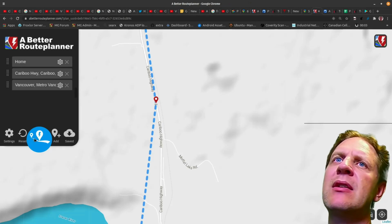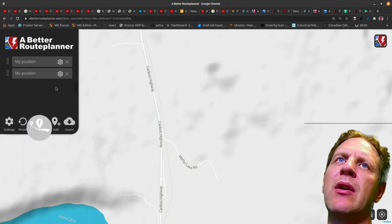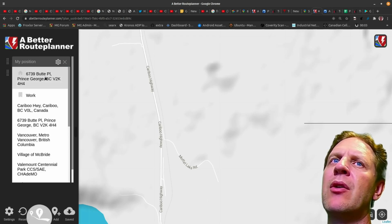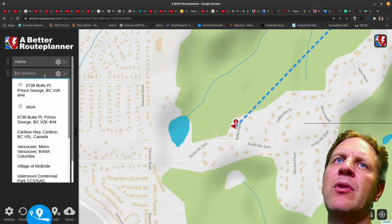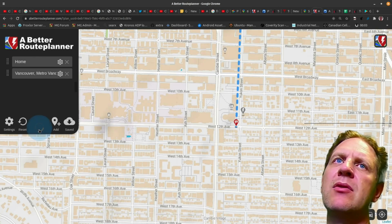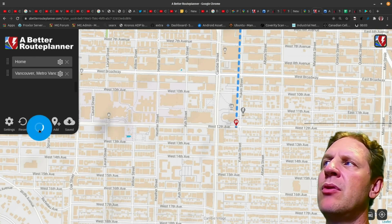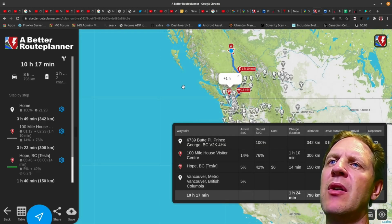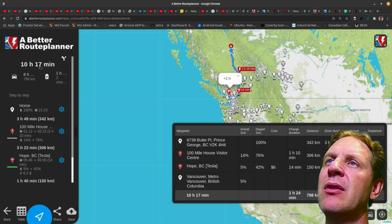If I look at something like this tool here, Better Route Planner, this is a really great tool. It helps you map out, say, from my home location, and let's just say I want to go somewhere in Metro Vancouver. So I click that in, I click this little blue button. It calculates the route with all the chargers and tells me all the times, which is pretty cool. According to Better Route Planner, it'll take 10 hours and 17 minutes. Maybe I could have gotten that kind of time if I was driving by myself.